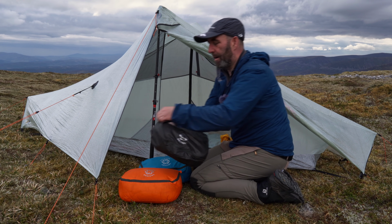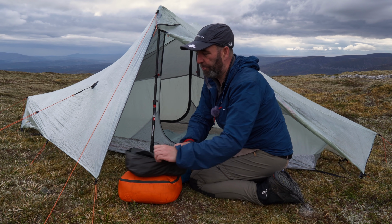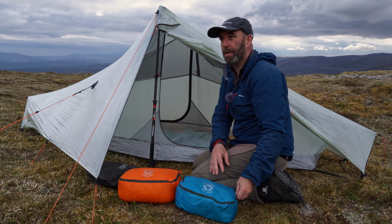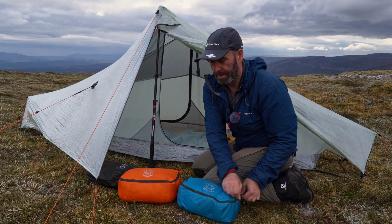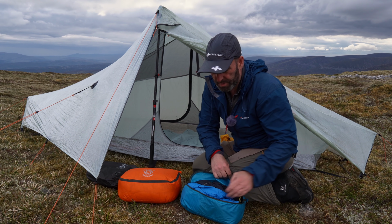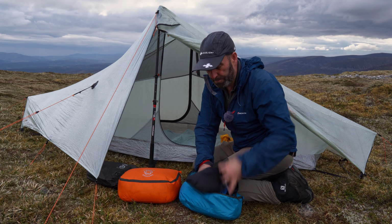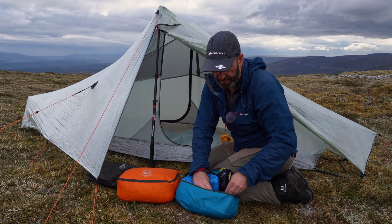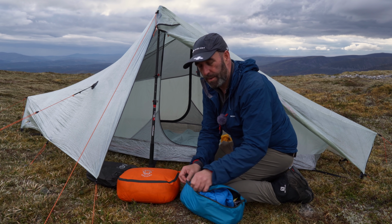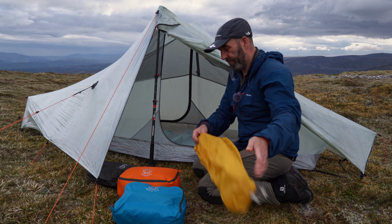This black one I've been using just for my rain gear, so my waterproof trousers, jacket, waterproof gloves are in that. And this one is my sleep kit and thermal gear. So my Montane Prism gloves, I've got a Montane fleece, I've got my Montane Prism booties if I need them, a buff, and my pillow. All that kind of stuff is in this one.